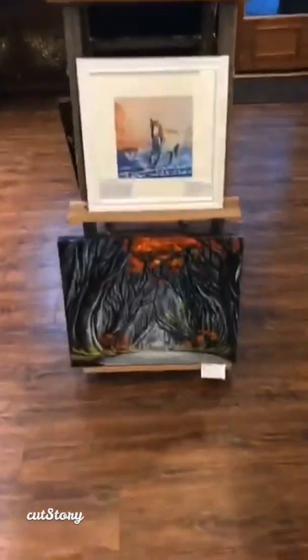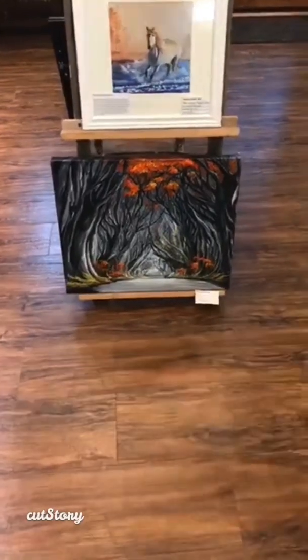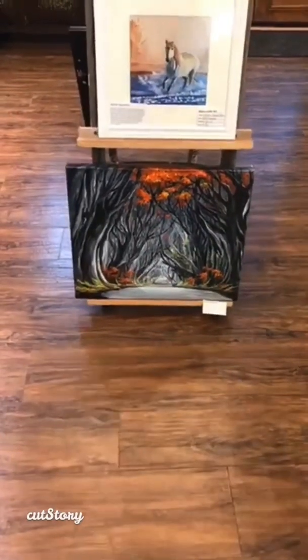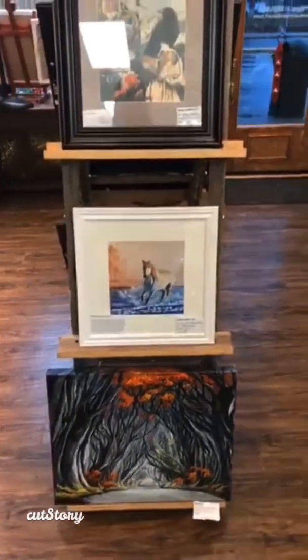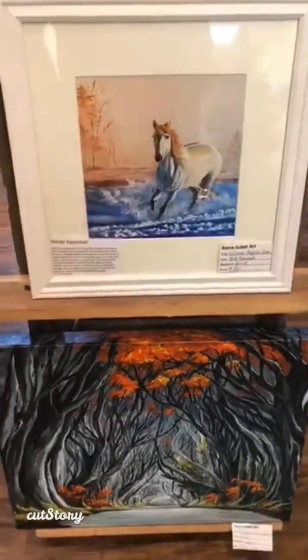There's an original painting down here called Road to the Throne. And this is a painting of the Dark Hedges in Northern Ireland. I believe this was featured in Game of Thrones, as on the King's Road. Well, this is a print of Winter Apparition, and I still have the original. It's in the store window.